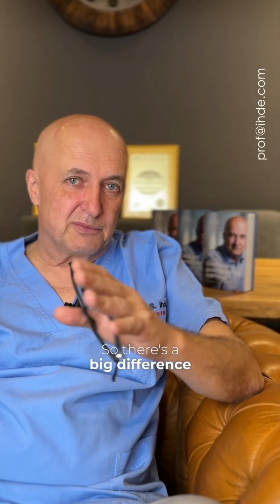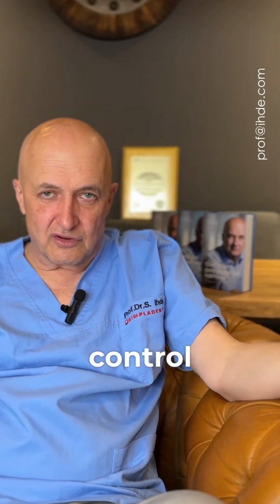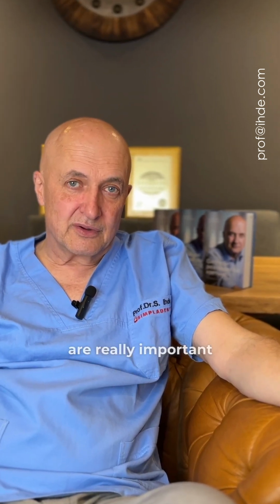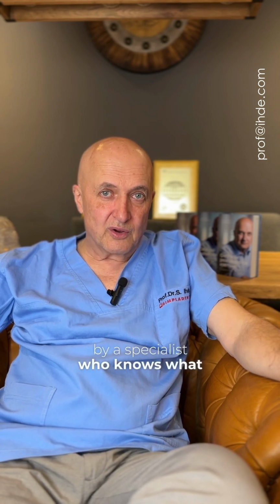So there's a big difference between the osseointegration method and the osteofixation method. In the osseointegration method, they try to control, but if something goes wrong, they can do nothing. In our case, the controls are really important, and they need to be carried out by authorized clinics, by specialists who know what to look for.